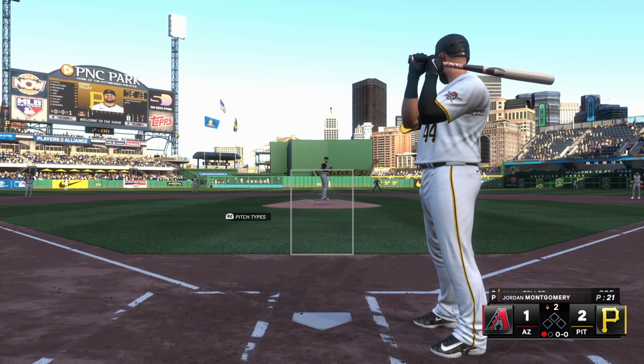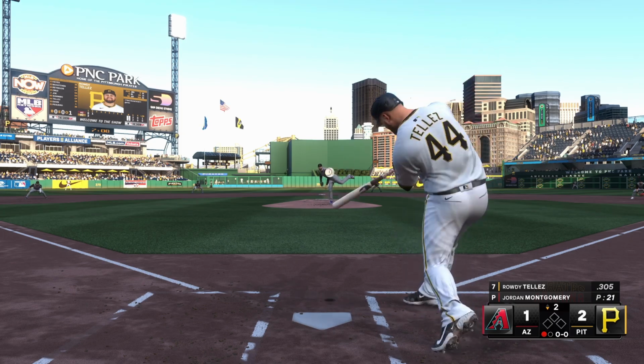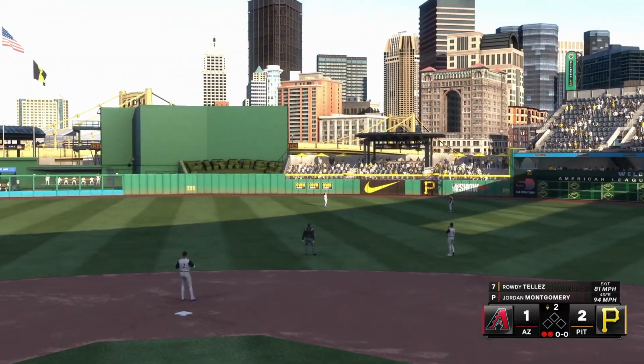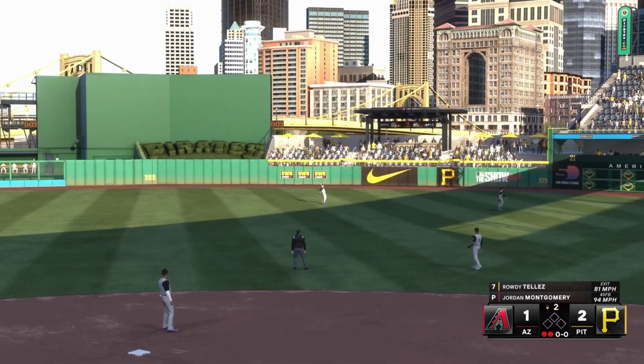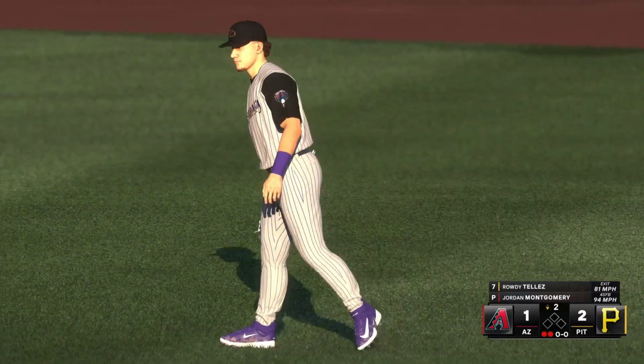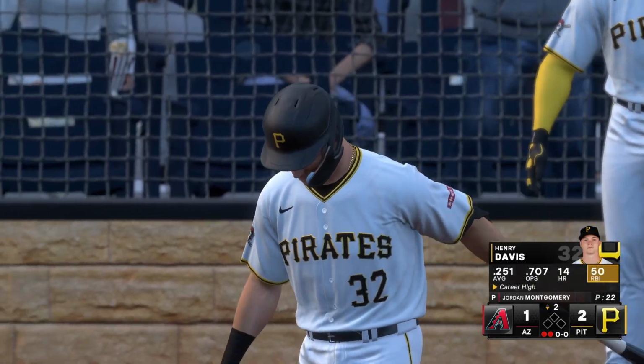Here's Rowdy Tellez. I'm liking what I've seen from him at the dish lately, working on a five-game hitting streak. Center field, Thomas gets under it. Snags it for the second out. Two outs, base is empty.